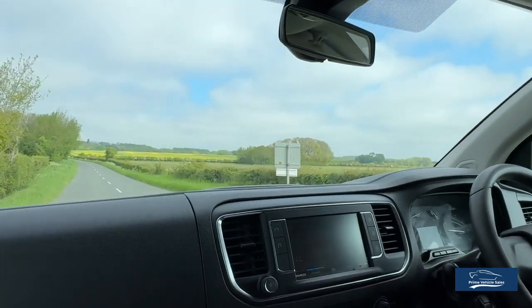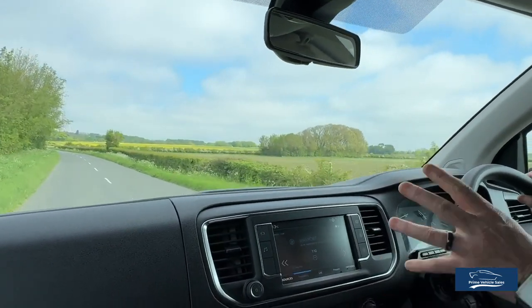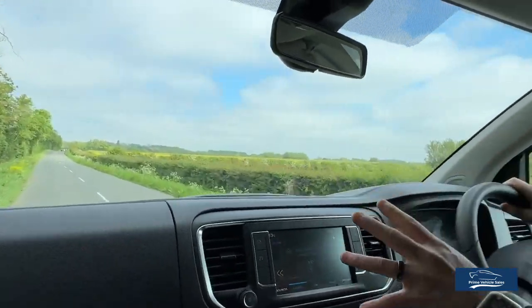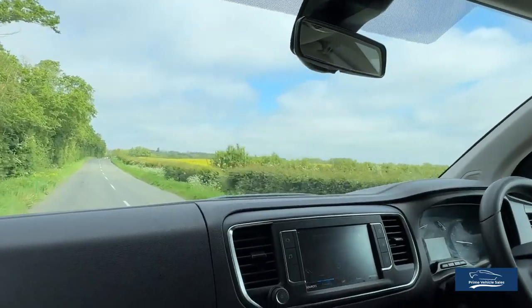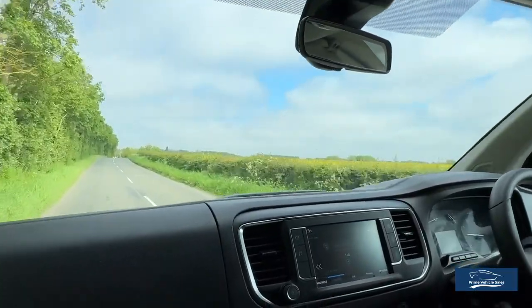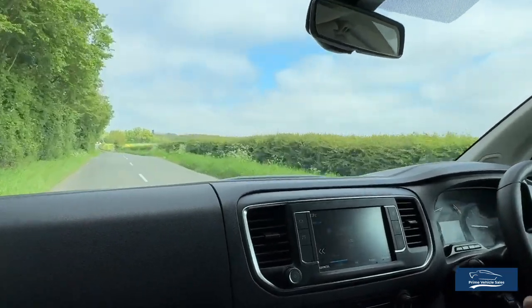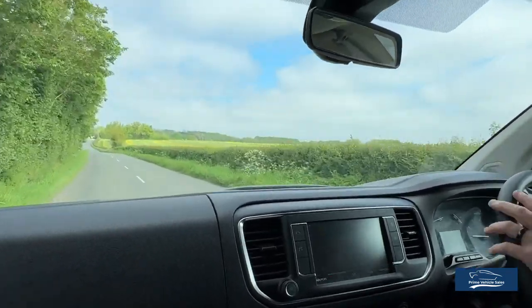And as I said, it's the Professional model, so it's got a nice spec. You've got your touch screen with DAB, Bluetooth. It's also got Apple CarPlay and Android Auto. You've got rear parking sensors, cruise control and the all-important air conditioning. You've also obviously got your auto lights and wipers as well. So it's a nicely spec'd van.